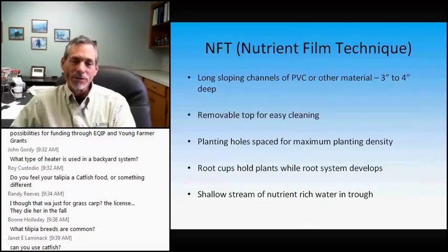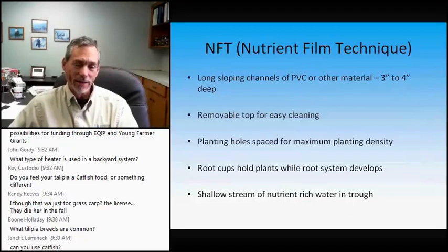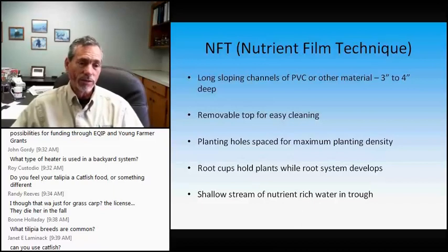So the second major style that you'll see out there is nutrient film technique. This came out of the hydroponics industry. I believe in Epcot, Florida, a lot of their production is through nutrient film in the hydroponic section. So this came out of the hydroponic section. They're basically long sloping channels of PVC. Some people will try to take 4-inch PVC pipe, drill holes in it, set the cups down inside there.